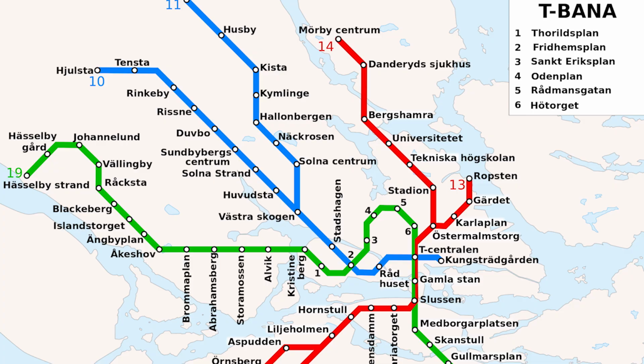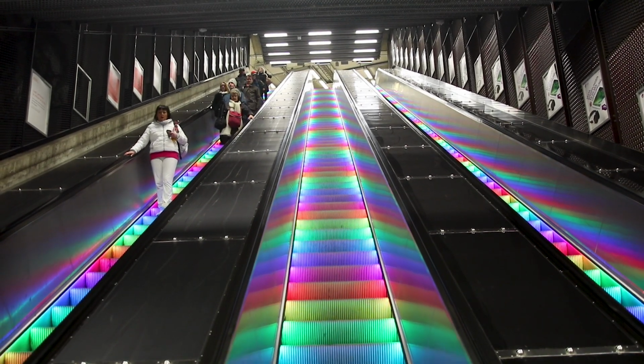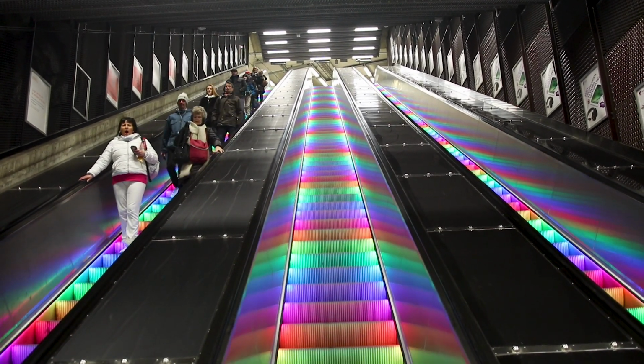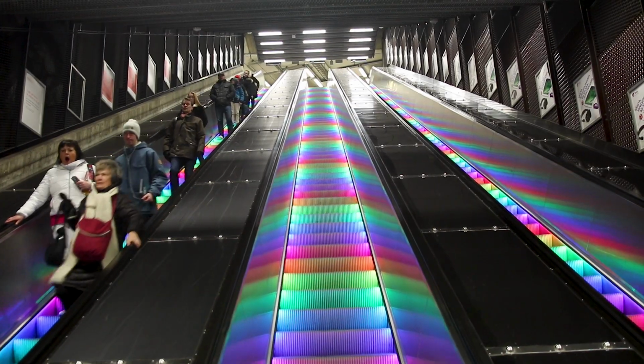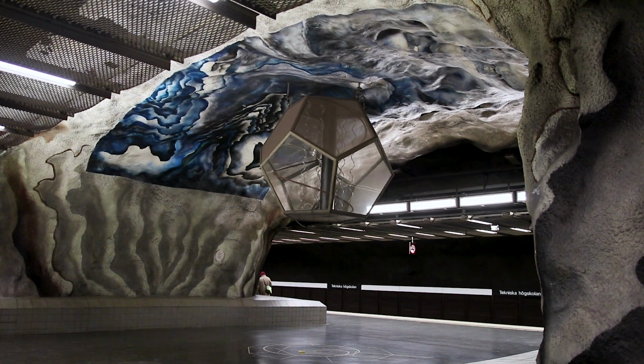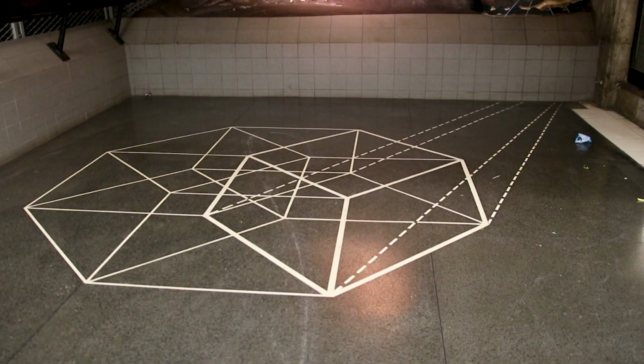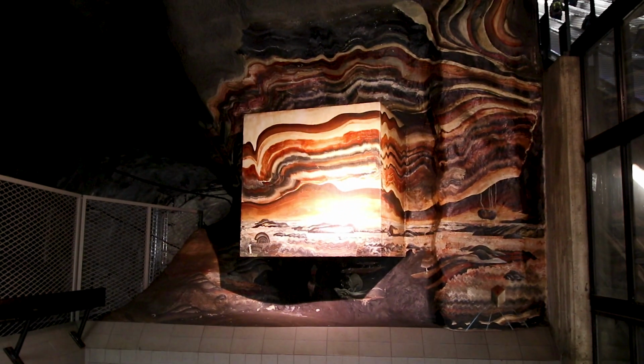At this point, we are going to head back to the central station and hop onto the red line heading north, and here we find some seriously wacky stations. Tekniska Högskolan looks like something straight out of a 70s sci-fi movie, with bright colors on display everywhere, weird three-dimensional shapes in seemingly random places, and all kinds of crazy astronomy-themed sculptures and drawings all over the place.